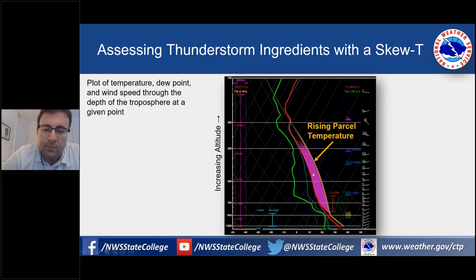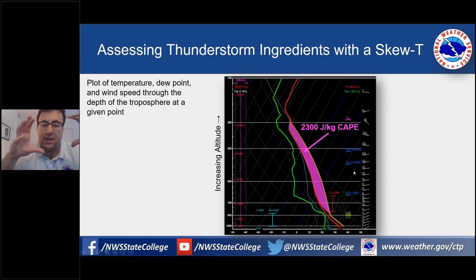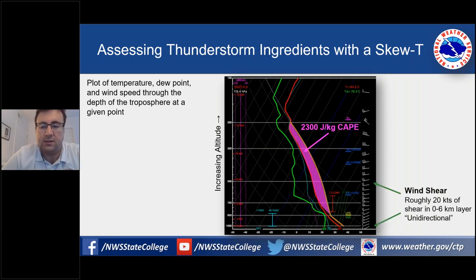And this pink area being drawn out here is actually how we measure CAPE. So the bigger that area, the greater the CAPE. And that means the stronger the updraft can be, the faster the updraft can rise. Because as that area is bigger, that means that the temperature of the parcel was warmer than the temperature of the environment for a longer amount of time, meaning instability is growing.